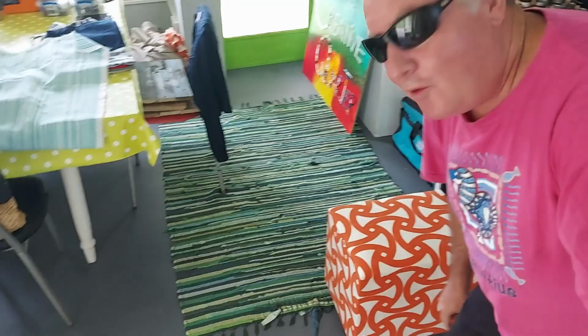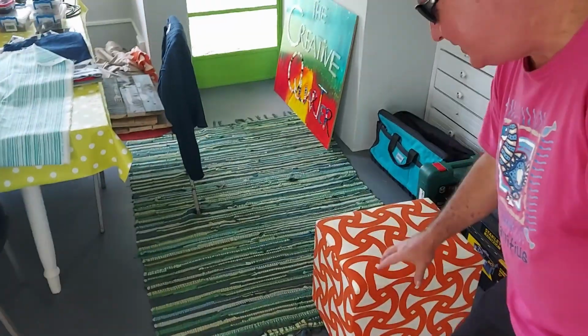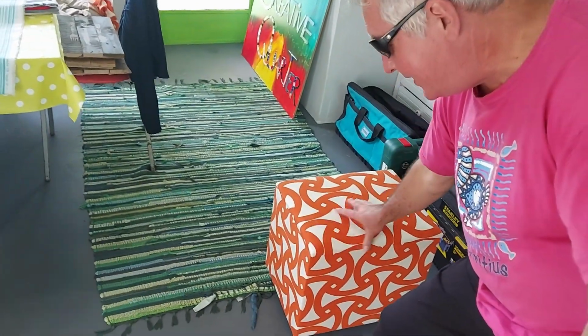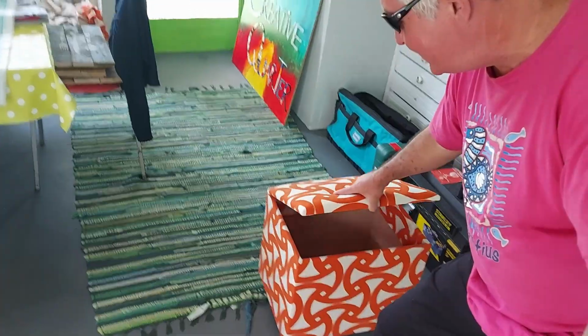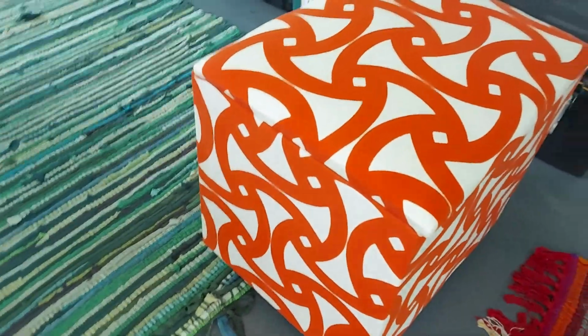This is another one of the courses. It's an ottoman. We learn how to make the whole ottoman, from the woody bit around it, putting the material on it, the wheels and the hinges. Making ottomans, and those things are expensive, so it's better to make it yourself.